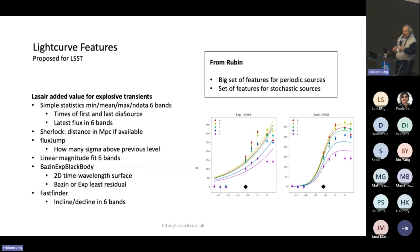We've built a number of light curve features in addition to what Ruben has provided already. Ruben has done a great job with periodic features and stochastic features, and we've tried to look at light curves where you don't have very many points. One, for example, is the flux jump. That's for the person who says, I want to know when one of my sources suddenly gets bright. What they can do is just monitor the flux jump.